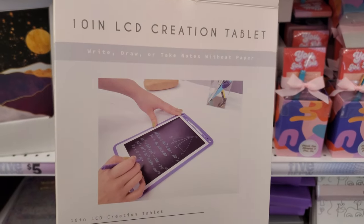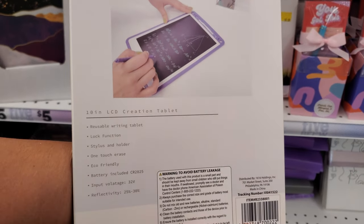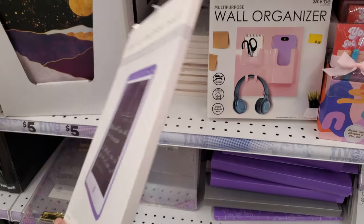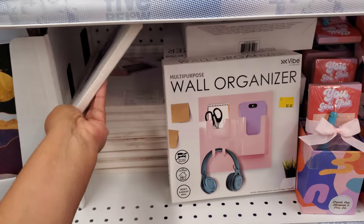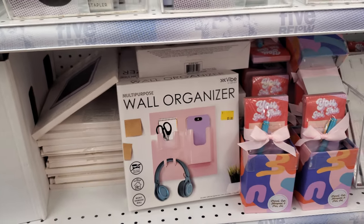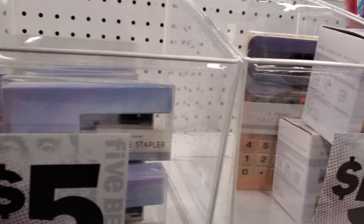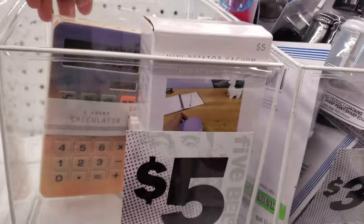Let's see, 10-inch LCD creation tablet. One touch erase. Ooh, $5. Not bad. Again, better than the dry erase board. Maybe if that works for them. Here is a stapler. Also comes in marble. Need a large calculator.